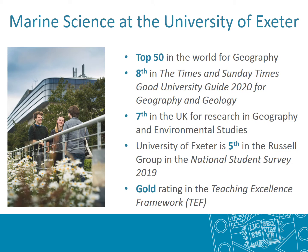Our marine science programme will be taught from the Centre of Geography and Environmental Science at Penryn. We are in the top 50 in the world for geography and environmental science and 7th in the UK. The university also has excellent ratings in national surveys and has a gold rating in the Teaching Excellence Framework. It really is a fantastic place to come and study and learn about marine science.